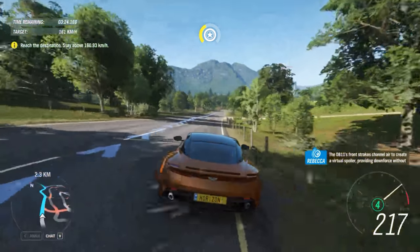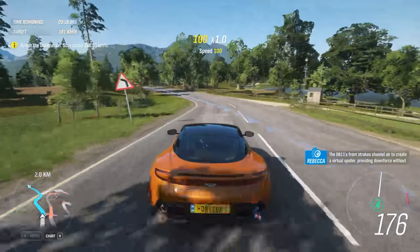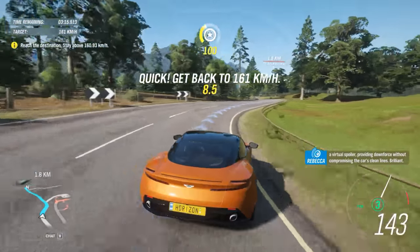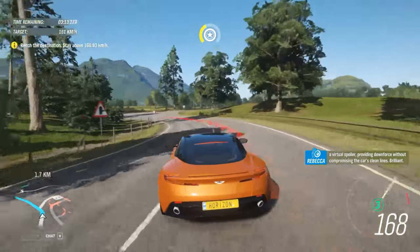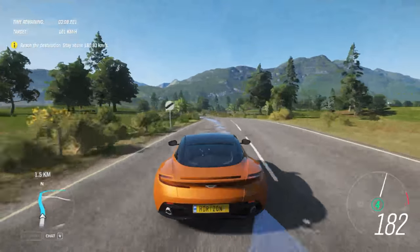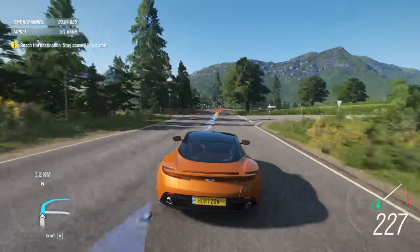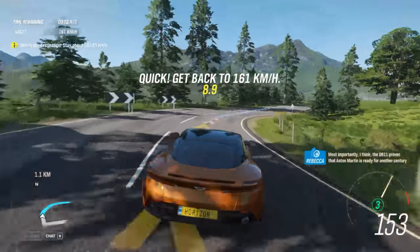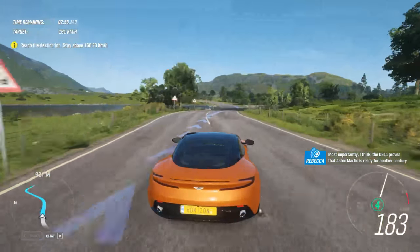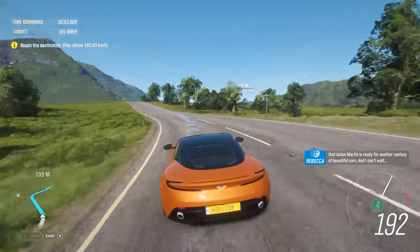The DB11's front strakes channel air to create a virtual spoiler, providing downforce without compromising the car's clean lines. Brilliant. Most importantly, I think, the DB11 proves that Aston Martin is ready for another century of beautiful cars. And I can't wait.